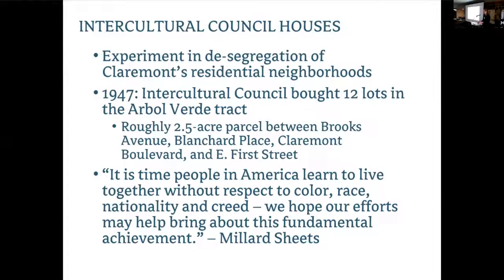The housing experiment was called the Intercultural Council Houses, or Neighbors Incorporated, Neighbors Inc., by Claremont residents. So the Anglo residents were graduate students at Claremont Graduate University, and the Mexican inhabitants were local Mexican people that were trying to live in Claremont and not previously.